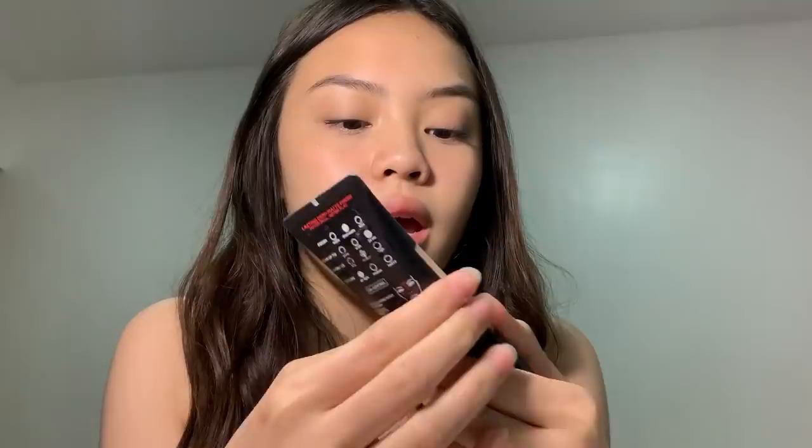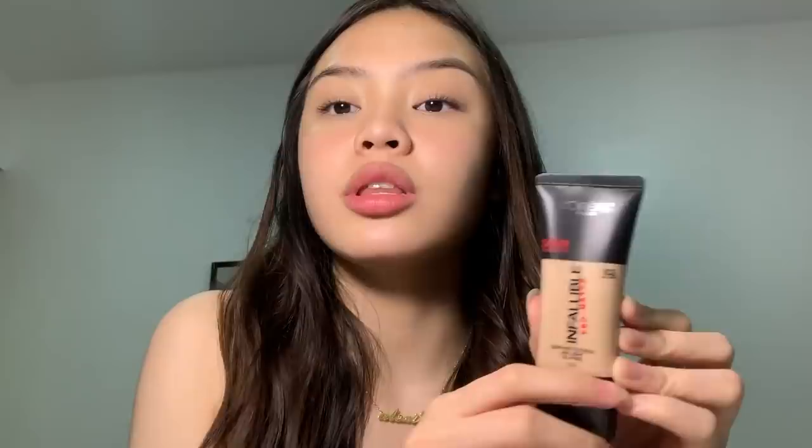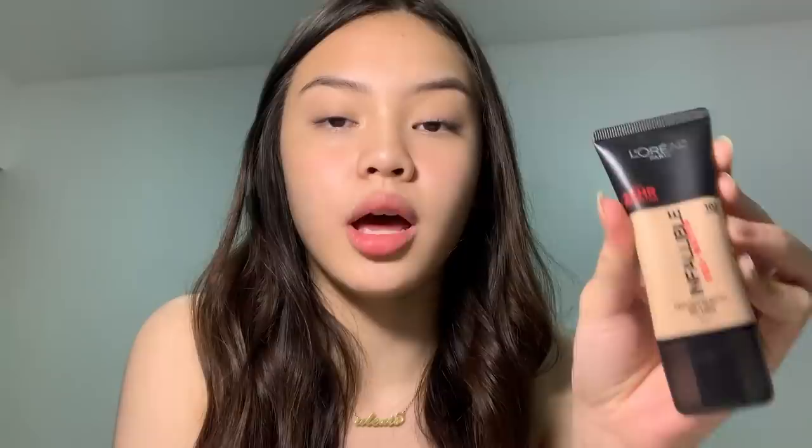And now I will be showing you guys what I bought in the physical stores. Okay, so first off, my mom bought this. And this is the L'Oreal Infallible Pro Matte. So this is really hyped here in the Philippines and I wanted to try it out myself.